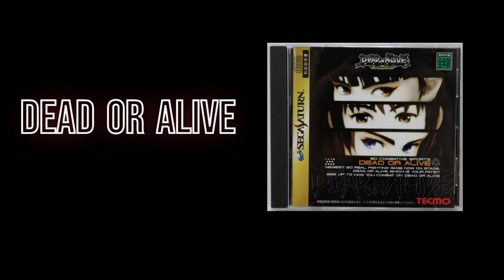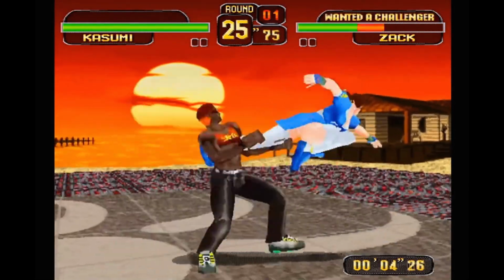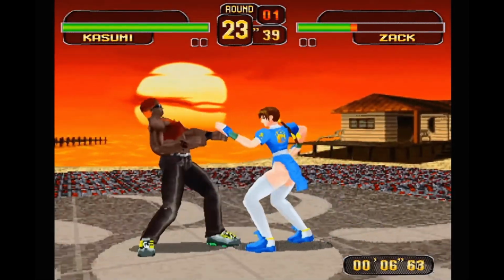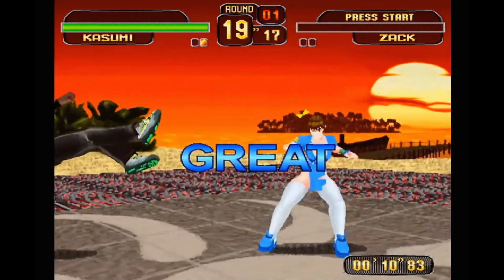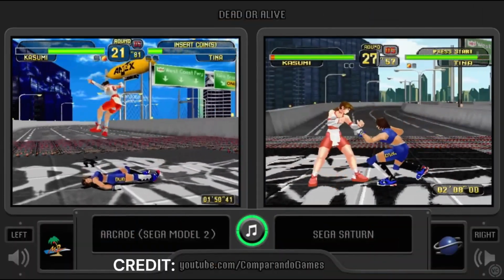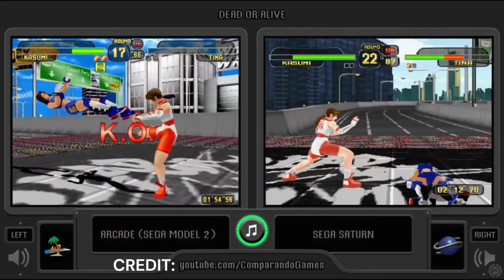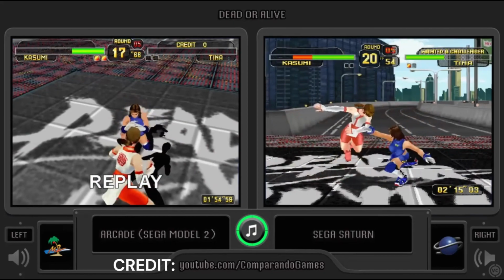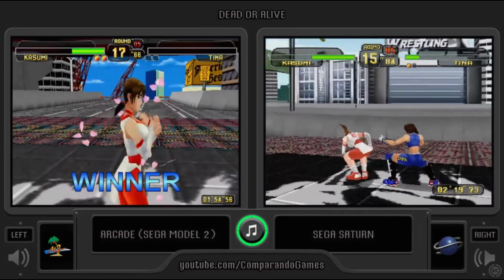So I don't really import Japanese Saturn stuff, but I do have a few, and Dead or Alive is one that I want to highlight. This is a really, really amazing three-dimensional fighting game. As a matter of fact, it might be my favorite 3D fighter on the Sega Saturn. It's incredibly fluid, and it runs at the Sega Saturn's higher resolution. I had a great time with this game. If you look at how it compares visually to the arcade, it is really, really close to the point where I actually prefer the way that the Saturn version looks. Great overall console port.